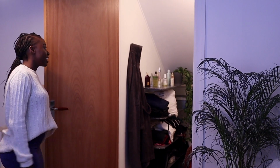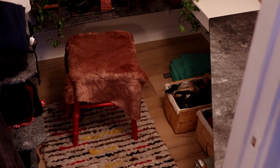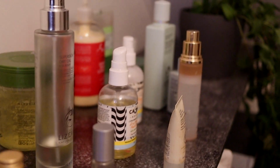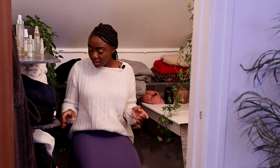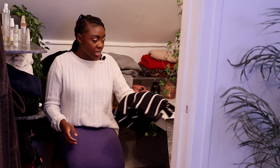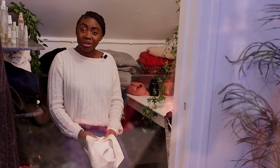Welcome. This is my walk-in wardrobe. It's actually only this week that I have cleared out my wardrobe, and I'm trying to have a more minimalist wardrobe. So I actually don't have that many clothes in here. What I do have though is many products. I have not gone through my products yet. There's more products than there are clothes. Oh, this needs to be folded. Jack built this wardrobe for me. I just love it so much. He did such an amazing job, and it's everything a girl could ever dream of.